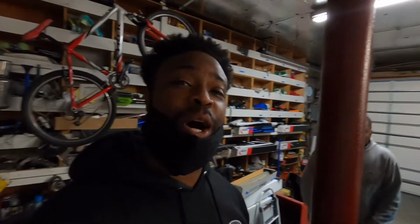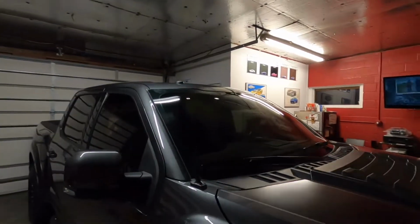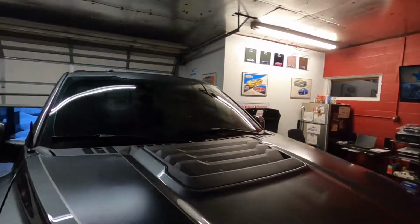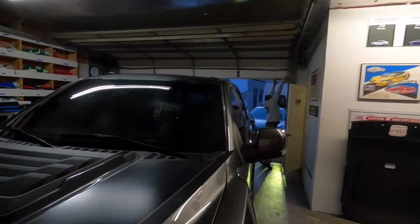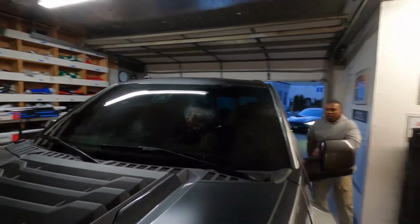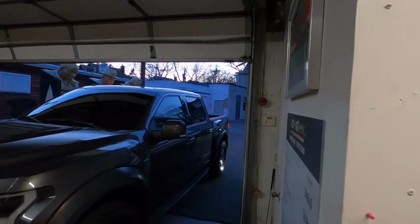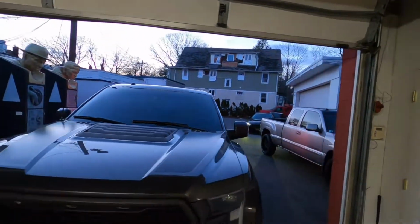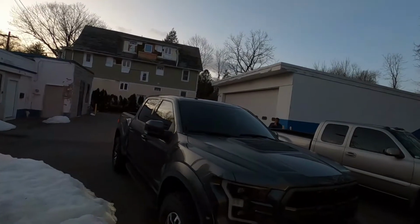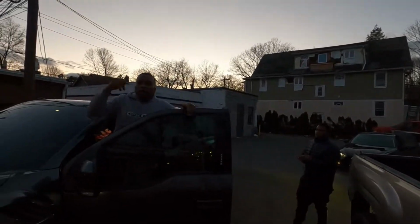So we all done. No more fishbowl. What y'all think? Wait till we get it outside. Look dope. Way better. It's funny how you just do a little tint job, man, and change the look of the truck or a car instantly. That is fire right there. Oh yeah. What y'all think? Yeah, it's official.